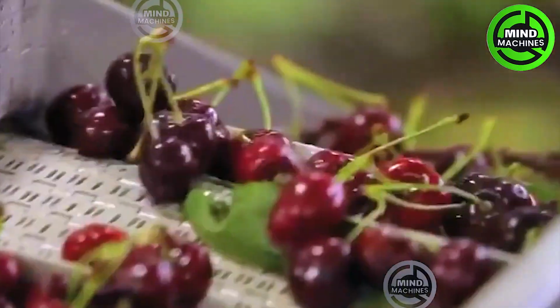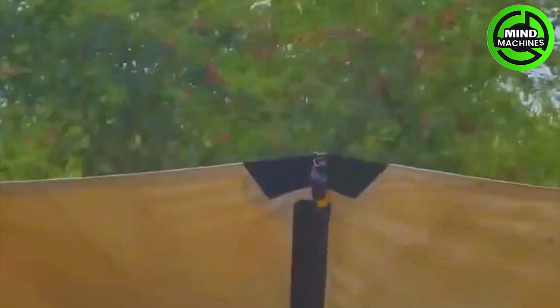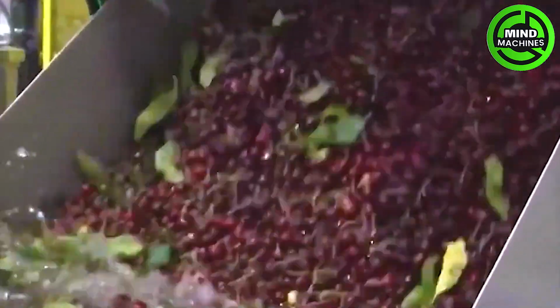This cherry tree shaker revolutionizes harvesting by gently shaking trees to release ripe cherries. It ensures efficient collection while preserving fruit quality and maximizing yield.